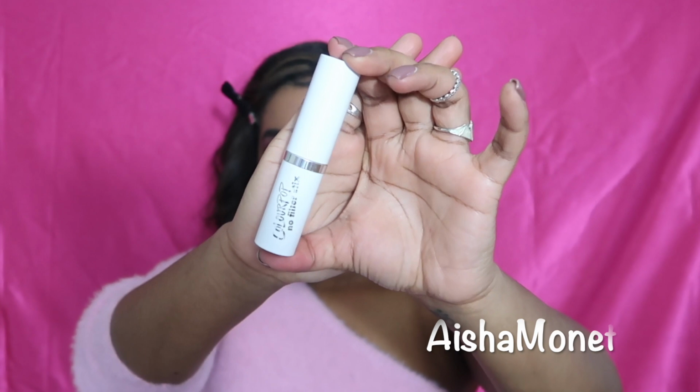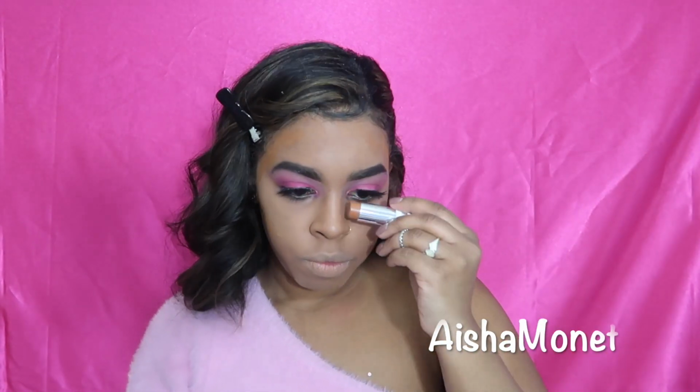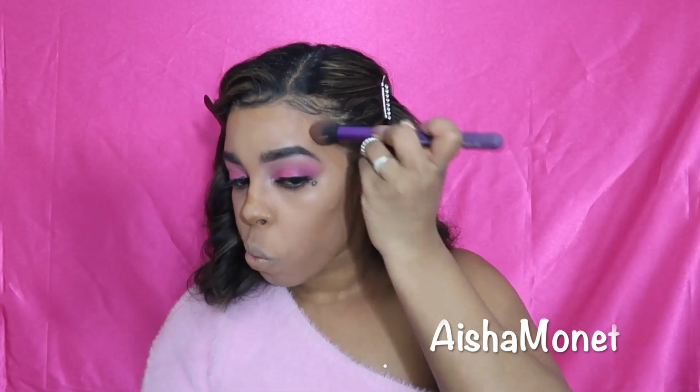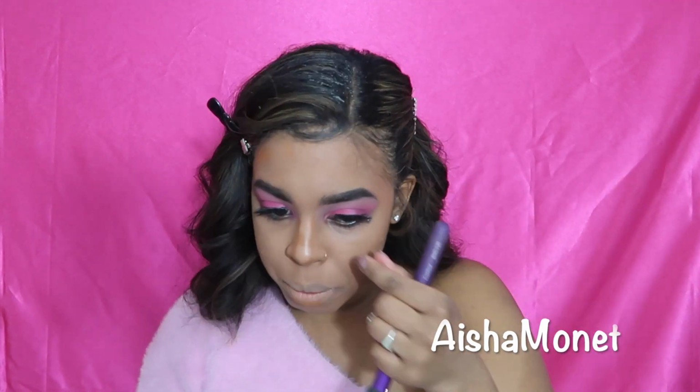For contour, I am using Colourpop's Deep Dark 185W shade to contour my face. It is a foundation, but I use it to contour, and it is a really creamy consistency, and as you can see, it's pretty easy to blend out, so I really like it. And it's not a super dark pigment at all. It's just enough to provide some warmth to my face.